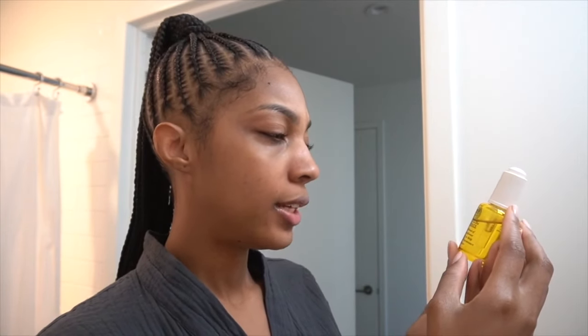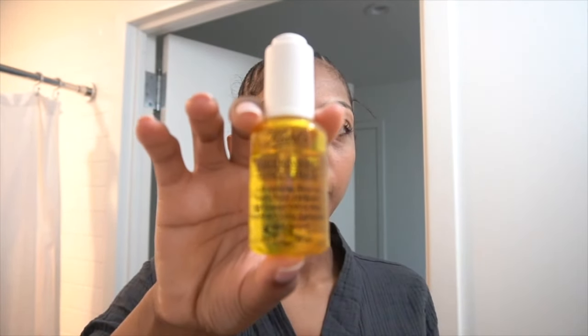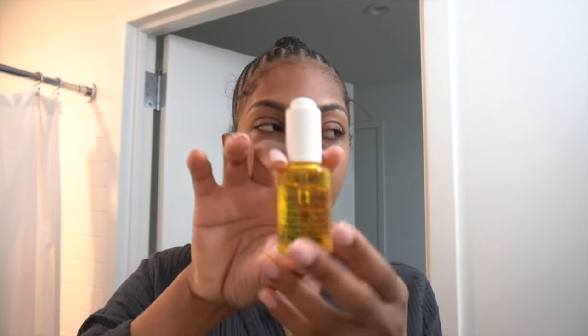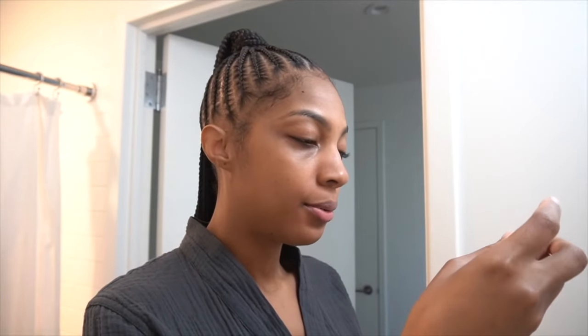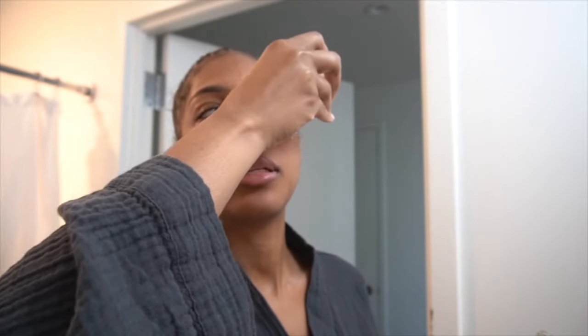Then I have a face serum. This is called the Daily Reviving Concentrate from Kiehl's as well. Honestly, when I first started using it, I found that it was breaking me out. But that's also because I wasn't using a complementing face wash. My face wash doesn't have to be harsh, but when you have all these steps in your facial routine, you need to make sure you have a face wash that's balancing things out and cleansing all the oils out of your skin.